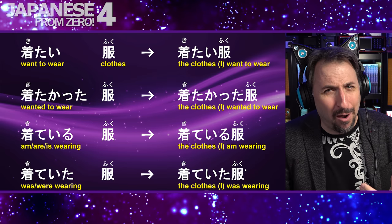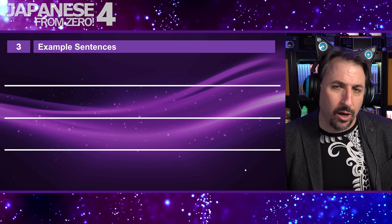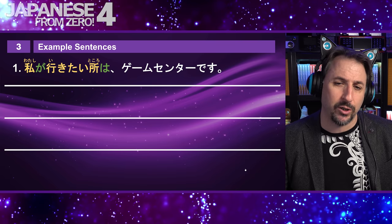Think about how advanced that is compared to where you've come from. That's a very complicated sentence. If you want to test somebody's Japanese level, see if they can do verbs that describe. It's not an easy concept. It's easy once you know it, but it requires all of this other knowledge for you to be able to do it. All right. Okay, let's go through some example sentences, then we have one Q&A, and then we have a quiz. All right, here you go.